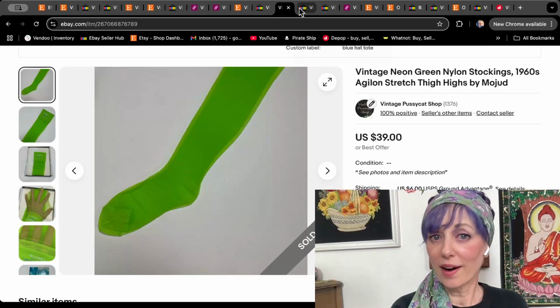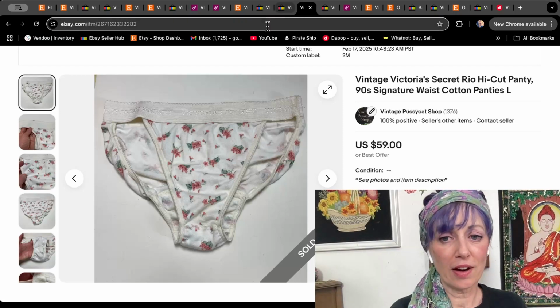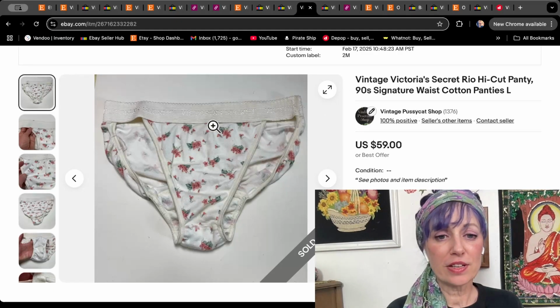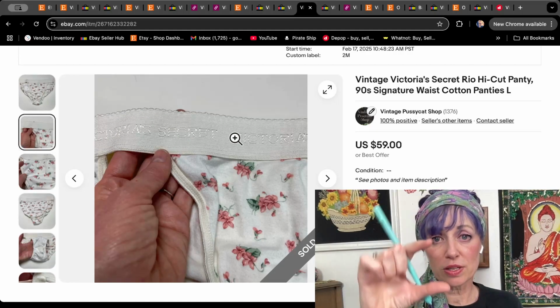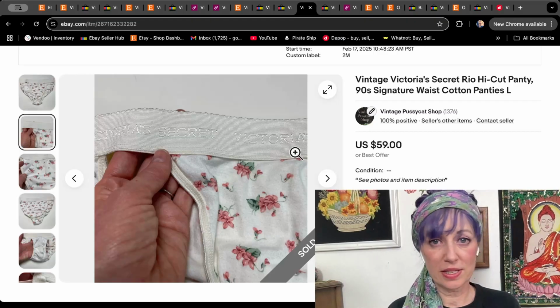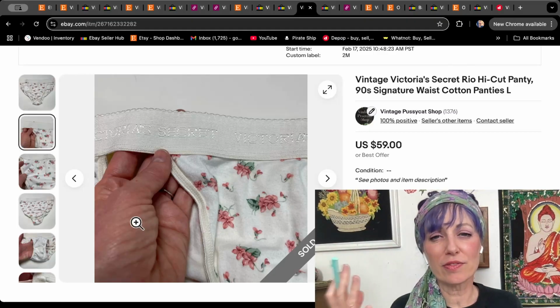Next are more panties on eBay. These are good ones to look out for. These are Victoria's Secret, vintage, 90s era. These are cotton panties, and they have this elastic waistband here with the Victoria's Secret stitched into it. This is a wider waistband, so these are called the signature waist. This particular style of panty is the Rio, which I just kind of know.